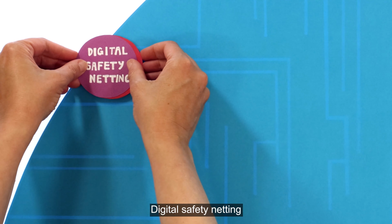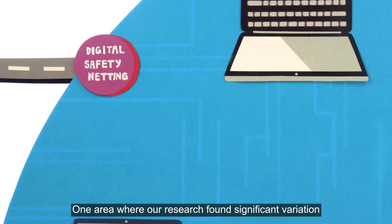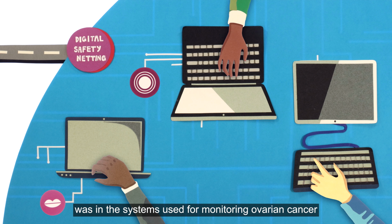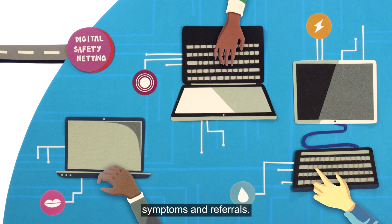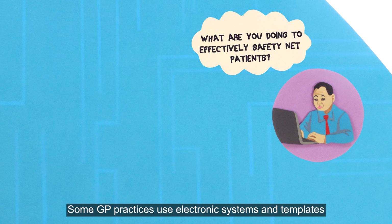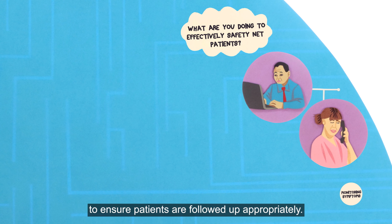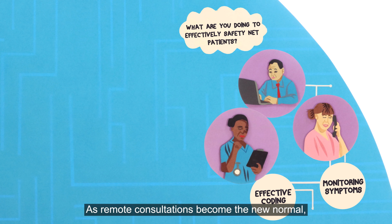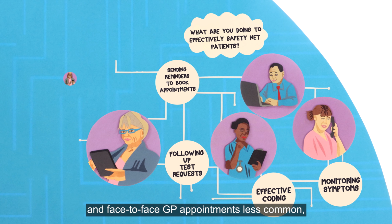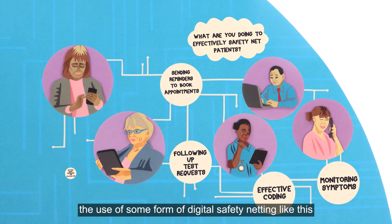Digital safety netting. One area where our research found significant variation was in the systems used for monitoring ovarian cancer symptoms and referrals. Some GP practices use electronic systems and templates to ensure patients are followed up appropriately. As remote consultations become the new normal and face-to-face GP appointments less common, the use of some form of digital safety netting like this is more important than ever.